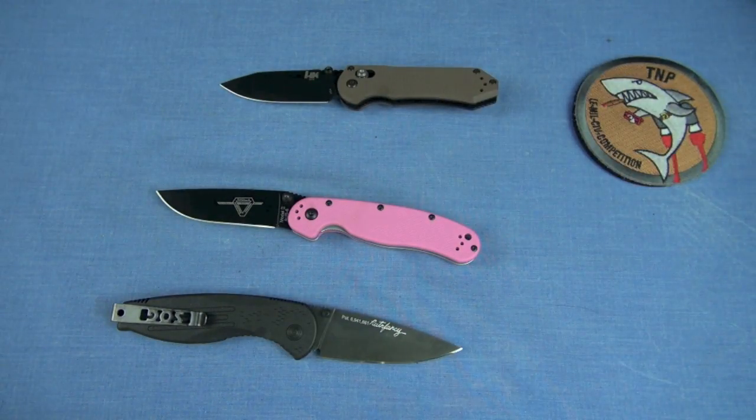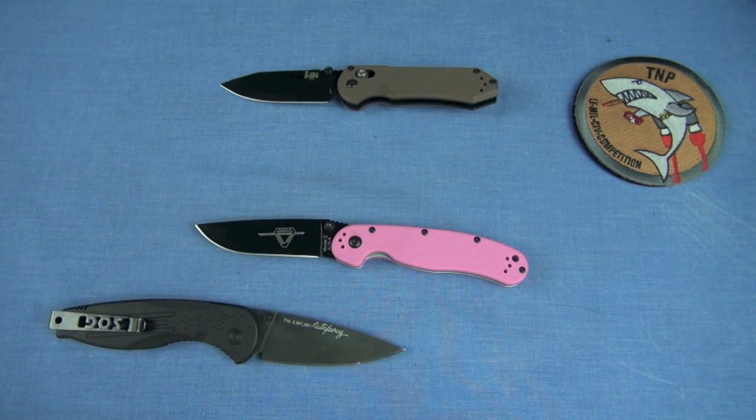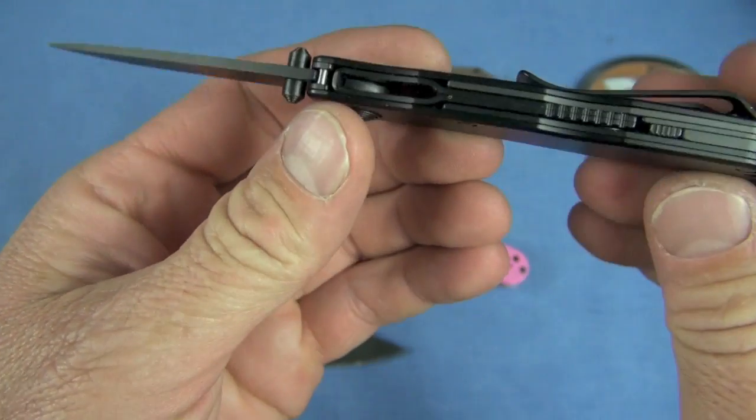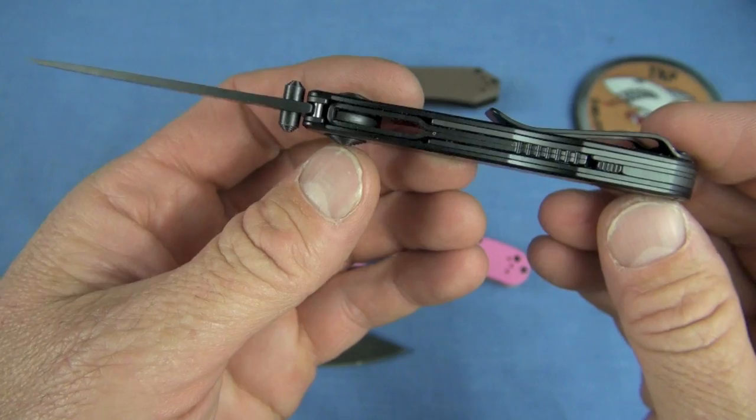Another value option to consider, and your wife, you might want to think about this one too. I'll put a link for it. Is the Sog Twitch. Oh, I love this knife. Twitch 2 to be exact, especially in black. Look at the thickness on this. Dude, that is a thin blade.